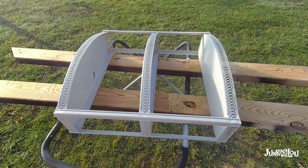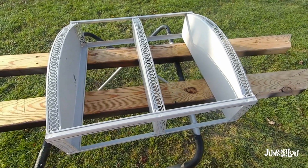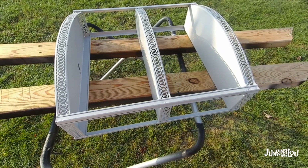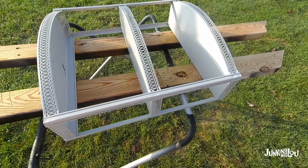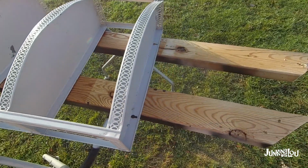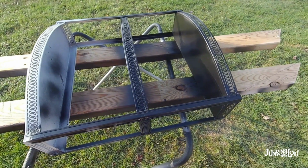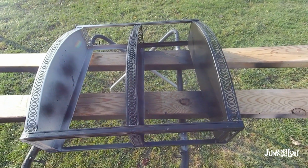Well, I was looking for something to get a little height on my cabinet with the TV on it, and I thought this might work just perfect. It's in pretty rough shape. I think I paid $2 for it at a garage sale, so I'm going to paint it black and see how that looks. I started putting the spray paint on this, and oh my gosh, it looks really good.